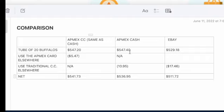But let's talk a little bit about accruing discounts, right? Now, let's say that you take that same Apmex credit card and you use it to buy groceries. Well, you're going to earn 1% credit for every dollar you spend. You're going to earn a 1% credit off the Apmex credit card price. So if you bought a bunch of groceries, let's say you spent $547 in groceries, you would get a $5.47 credit off the Apmex credit card price, and you would pay the cash price of $547.20. You would net $541.73 for your tube. So you're going to be dropping the price of what you buy there.